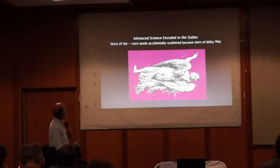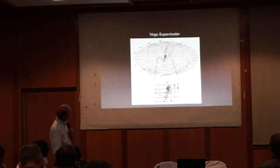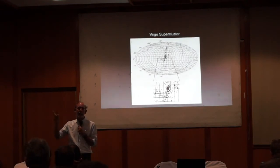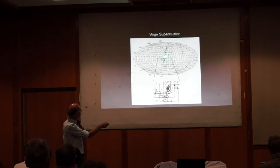I would have liked to talk about the advanced science encoded, like the Virgo constellation. I'll just do this. Virgo is pointing with one hand at the center of the Virgo supercluster, which is the most concentrated bunch of galaxies in the sky, and also the closest supercluster. This whole thing here is the Virgo supercluster, and this is the Virgo cluster, which she's pointing to. With her other hand, she's showing the direction of the Virgo supercluster equator.